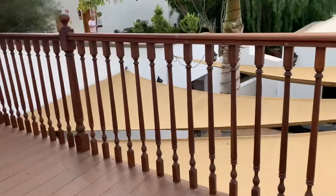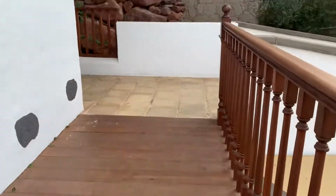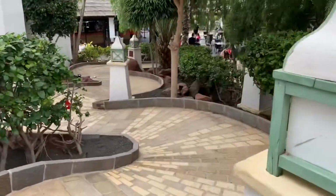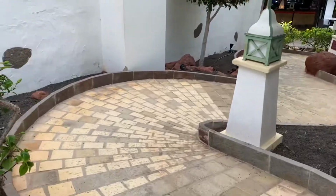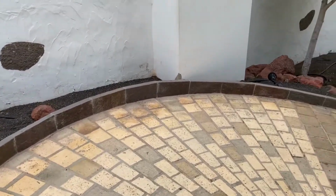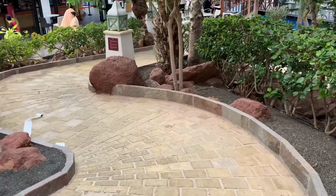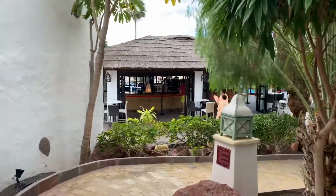And down there guys, there it is, the restaurant. We'll get in closer depth in a minute. So let's keep going, guys. We're heading down the ramp, and as you see down there, it is the snack bar. Whatever you like to call it. Or you can get something. And over there, obviously, there is the cold pool.